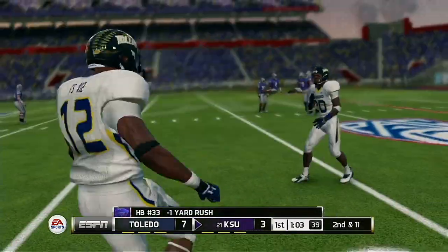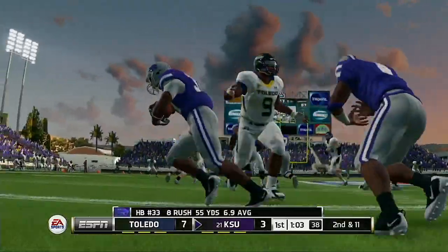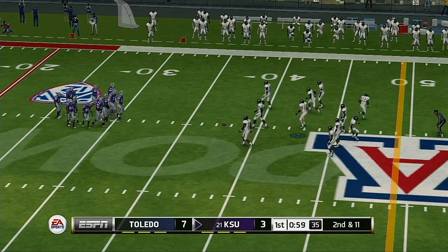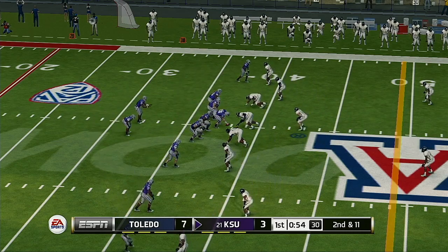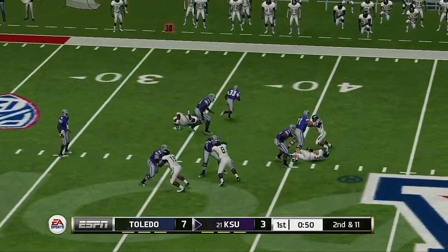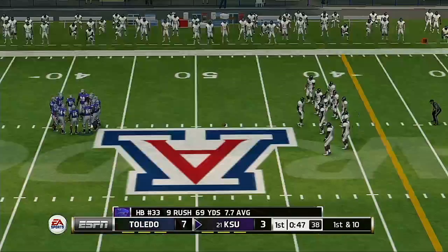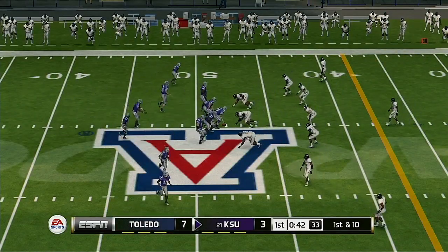And down he goes at the 37. I like the combination of speed and strength that this cornerback plays with. He's a real valuable part of the defense. Off up the middle. He's at midfield. He makes his way to about the 48. That makes it first and 10. Ball on the 48-yard line.